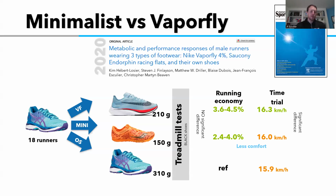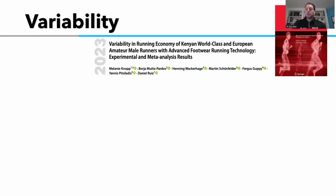So basically, you can probably get a similar or almost similar improvement of running economy between the 2 shoes, but because you feel more comfortable with the carbon plated shoe, because it looks like what you usually use for running, then it makes you faster. Okay? So I hope it makes sense. And there have been a lot of different studies done over the years, and the purpose of this webinar is to give you kind of an overview of where we're at.